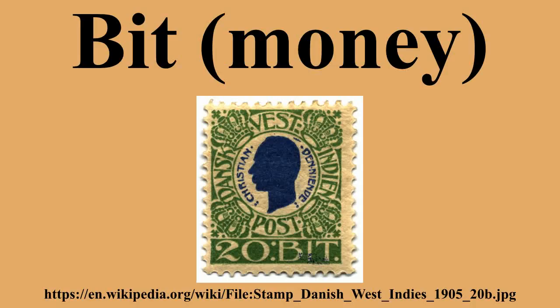Danish West Indies. From 1905 to 1917, the Danish West Indies used the bit as part of its currency system. In 1904, 2 new currency denominations were introduced, the bit and francs, which were overlaid on the old cent and daler denominations. The 4 units were related as 5 bits equals 1 cent, 100 bits equals 20 cents equals 1 franc, 100 cents equals 5 francs equals 1 daler. Coins were issued, each denominated in 2 units, bits and cents, francs and cents, or francs and daler. Postage stamps were denominated in bits and francs. The lowest value was 5 bits.